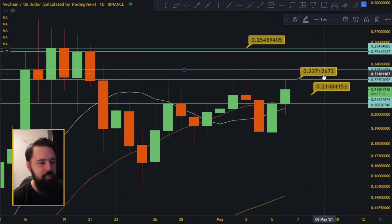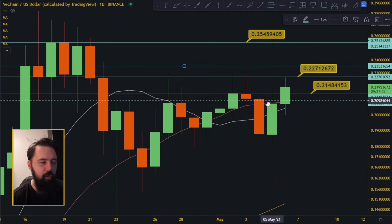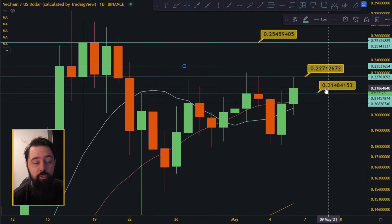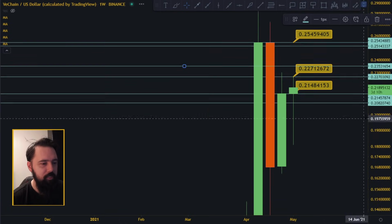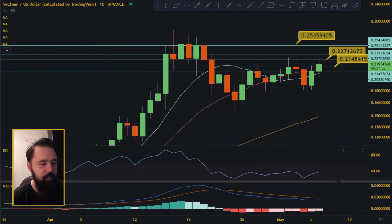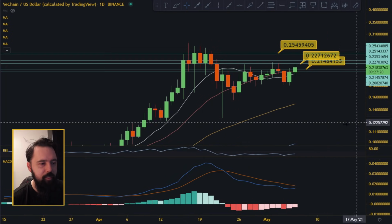So what I want to see is actually getting above the 0.22. I think once you get above 0.22, you're good to go. But if you can close above 0.21, we're gonna be super bullish, super nice. Let me see just on the weekly, did anything change? No, nothing changed there. And this cross hasn't yet come.